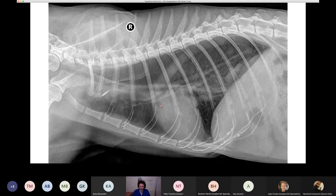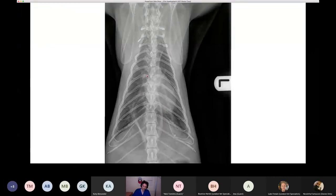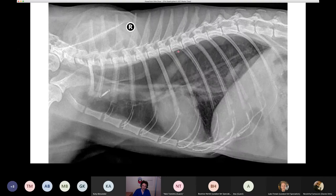Then we can ask, how would we expect a big gas-filled esophagus to appear on a VD radiograph? The answer is, we might expect it to appear a little bit like this. What we're actually seeing here is that these soft tissue opacities represent the walls of the esophagus, and it's full of gas. So this is the esophagus here in this view, and then this is the esophagus here in this view. So this cat has a really big generalized megaesophagus.